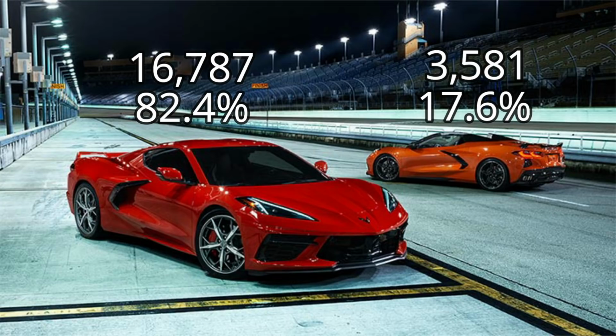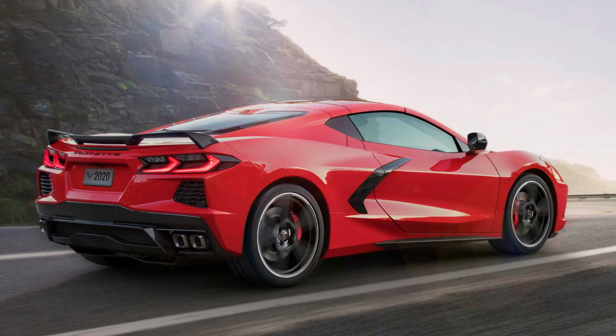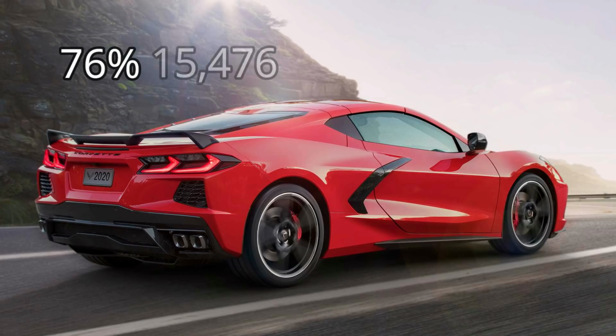But anyway, moving on. The Z51 Performance Package accounted for 76% of all C8 Corvettes built. That is 15,476 of them. That's pretty impressive because I know a lot of people that I've talked to were on the fence about whether or not they wanted the Z51 Performance Package because of the additional cost and because a lot of you guys did not want any kind of spoiler on the car. While I personally don't understand why you wouldn't want a spoiler on this thing, I guess some people like the way it looks better without it, so that number is a lot higher than I thought it was going to be.